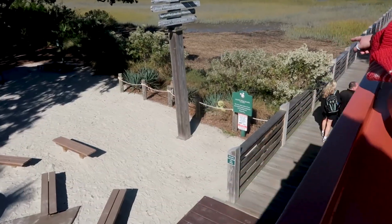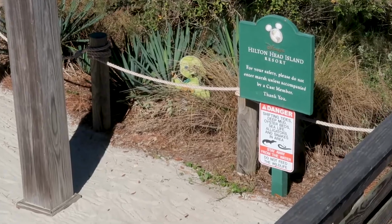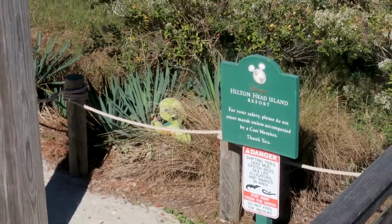One of the things they do here is they have Olu Mel, one of Duffy's friends, and they hide him around the area, and if you find him, you can go down to the recreation desk and tell them you found him. They say don't just go talk to one of the cast members. If you find Olu Mel, head over to the recreation rental area and tell them, and they'll give you a little sticker of the days of the week, so the entire time you're here, you can do that.